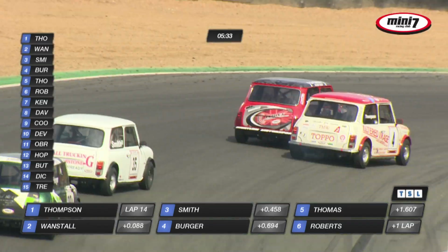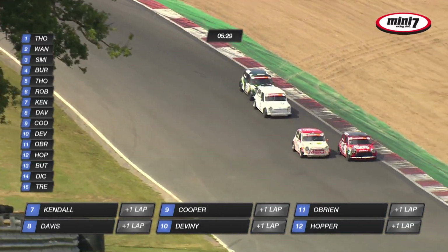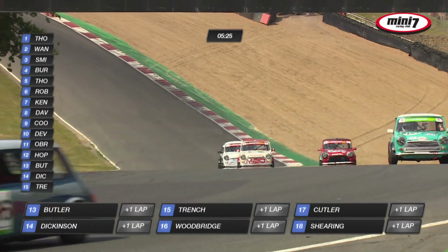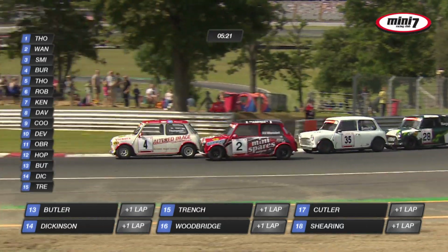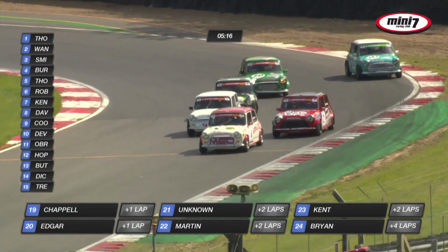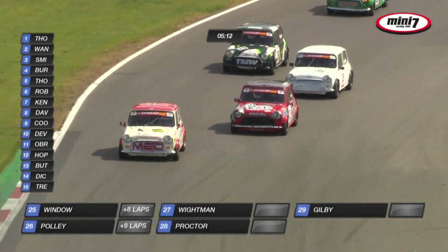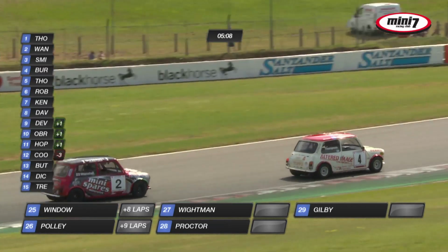As Spencer goes down the outside, let's have a look. Yeah, he's going for it around the outside of Thompson. Is he going to be able to hang on to this without contact? He does. He's got his nose in front, but Thompson's got the inside line as they come up towards Druids, side by side still, and Spencer Wanstall can't quite do it. Is he going to stay with that outside line? Potentially now get Jeff Smith in the mix as well, but Smith's going to have a look. No, he isn't, at Graham Hill Bend, to come back into it, but great Mini Seven racing once again.